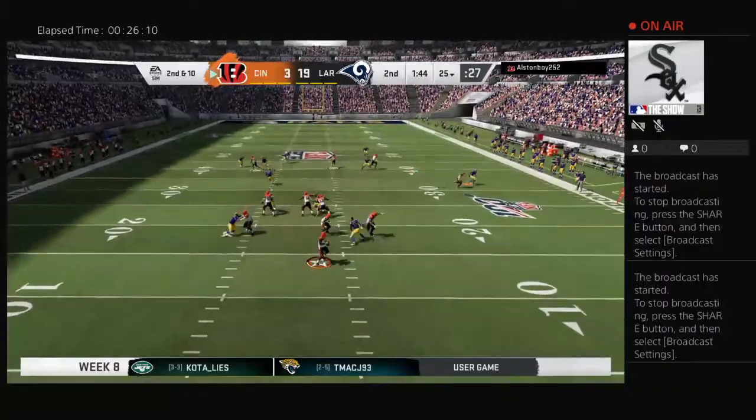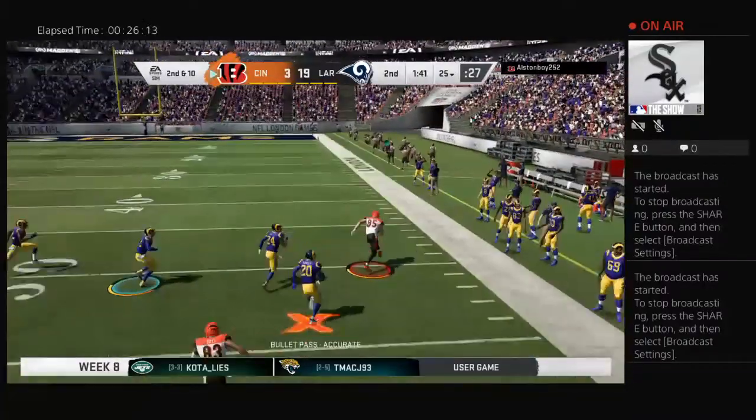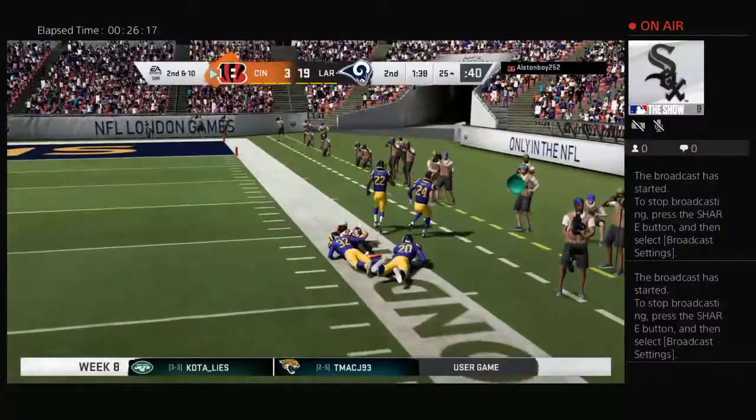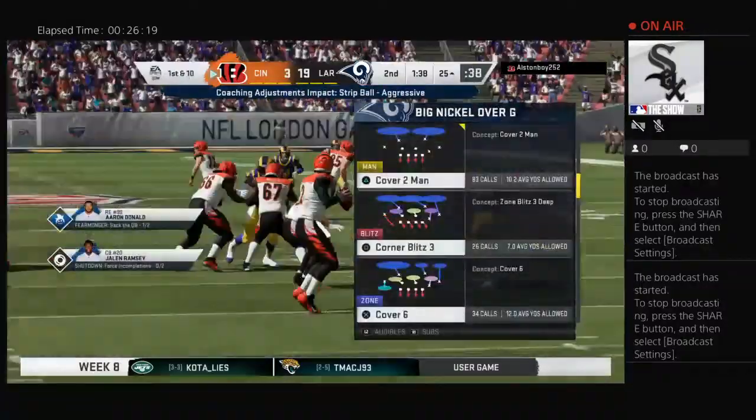Throwing again. Ryan. Brought in here by Tyler Eifert. He's at the 30. A big play there for the Bengals.